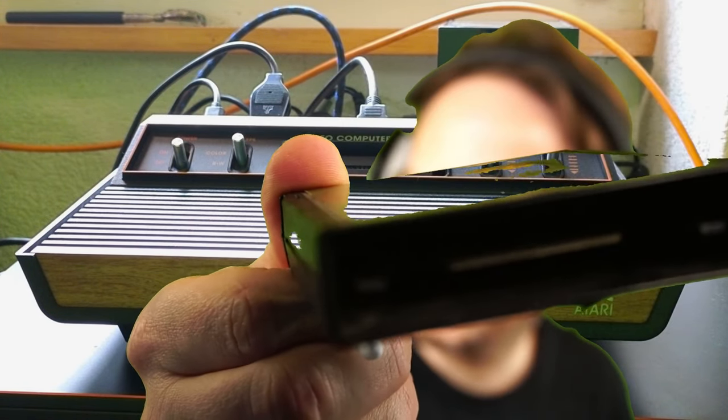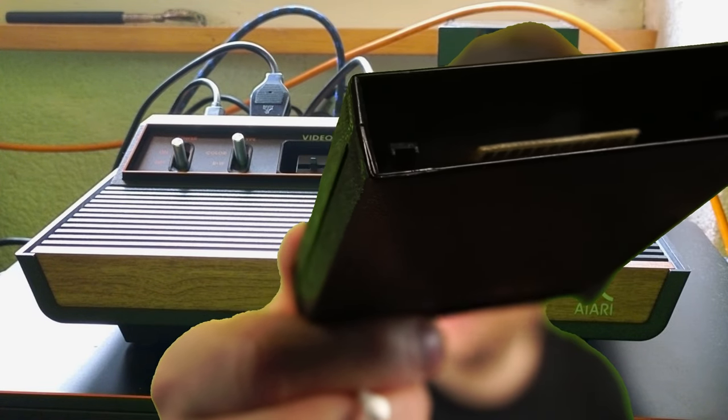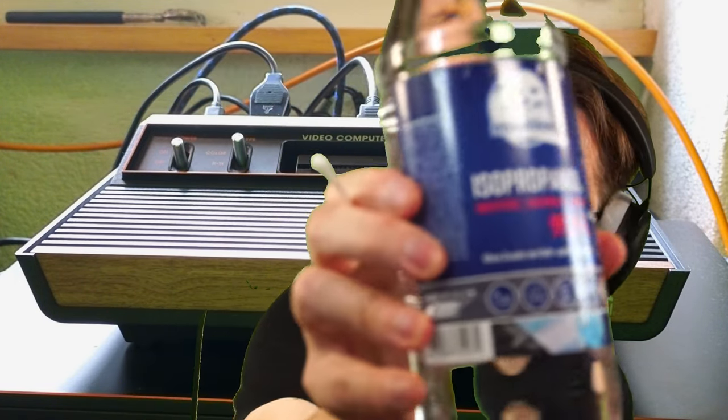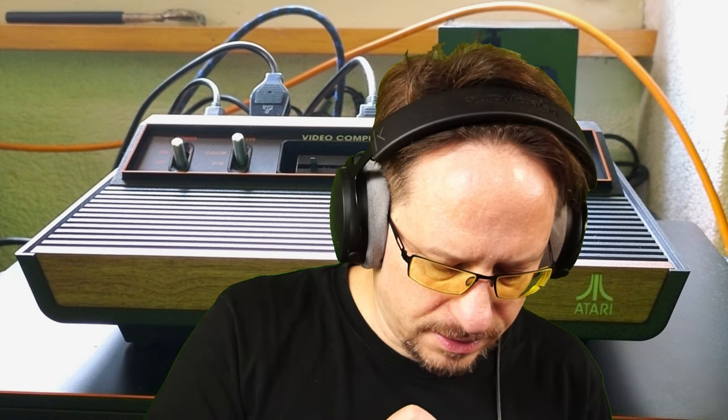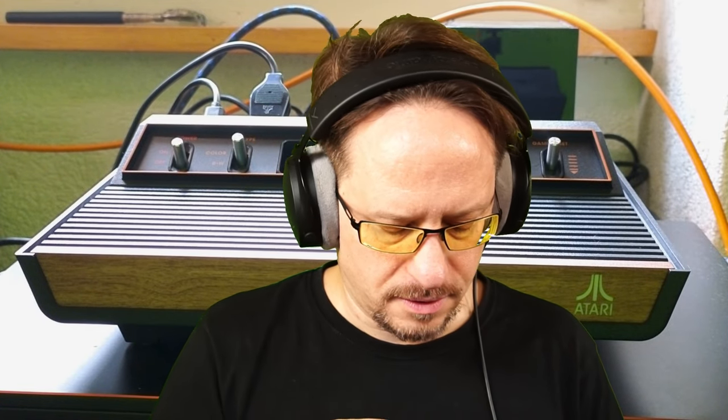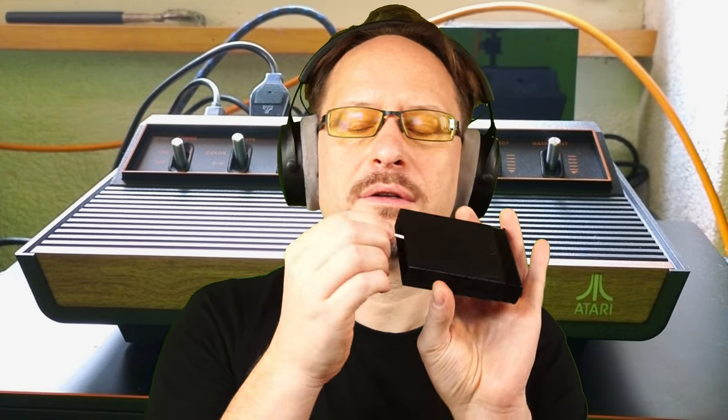It might be that the cartridges are dirty. You can see, probably, now you can see it, there's some contact in here. We gotta clean them. I cleaned them before more than once. So we're gonna put some of this isopropanol. I think in English it's called isopropyl alcohol or something. In German, everything is "anol" if it's alcohol. We're gonna clean those contacts.